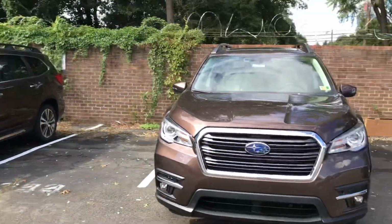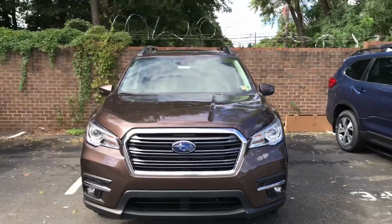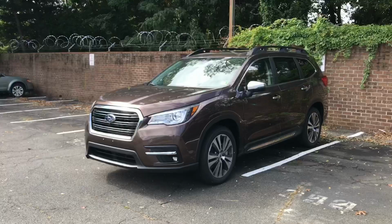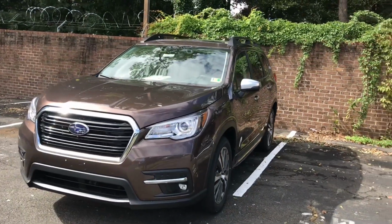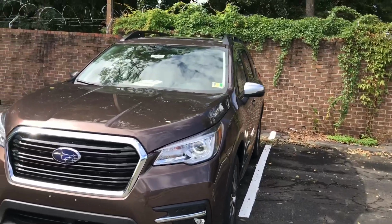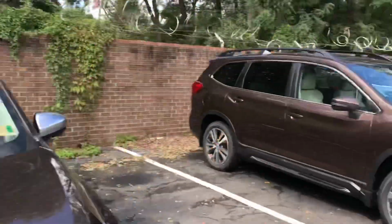So first, let's start with what all 3 trims have in common. A 2.4 liter turbo boxer engine. And this can get the vehicle from 0 to 60 in about 7 seconds, which is pretty quick for an SUV this size. In addition, it has EyeSight. You'll notice on each of the vehicles, it does have EyeSight.